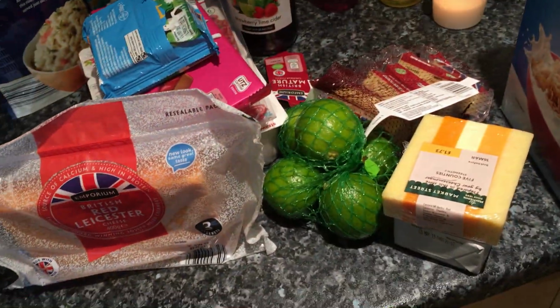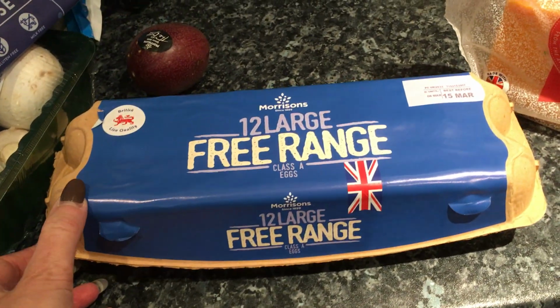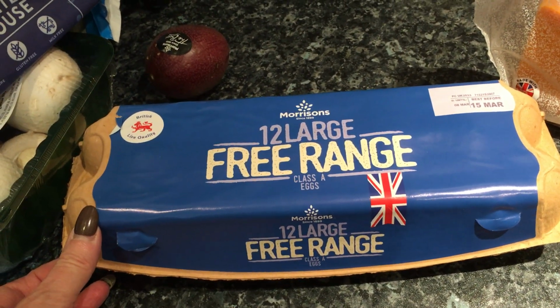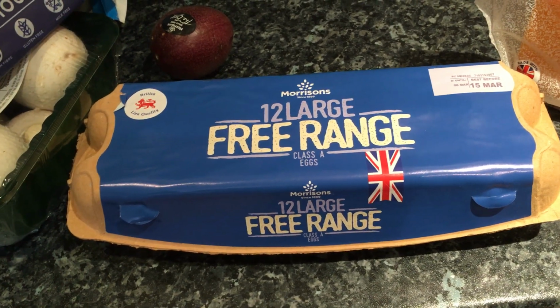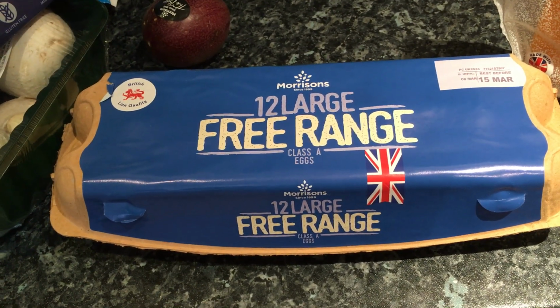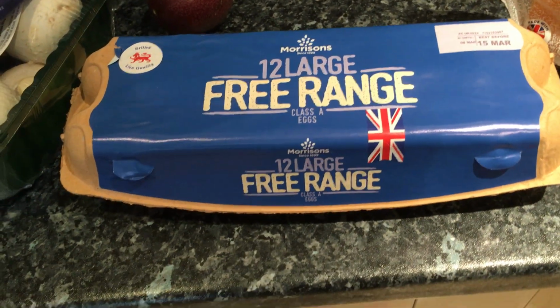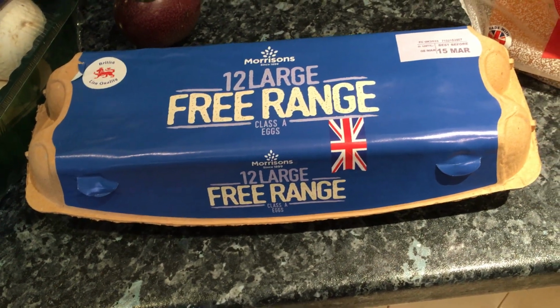And then I got 12 free-range eggs, which I think are £1.70. Morrison's normally have their own eggs, and they're a lot nicer. I think they're from a farm, but you pick them yourself and you put them in tubs, and they're £1 for 6, but when you're having a poached egg, you can really tell the difference that they are farm fresh.